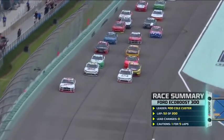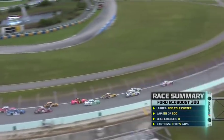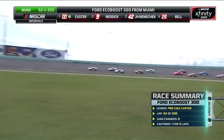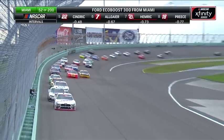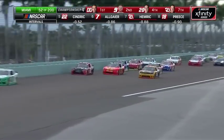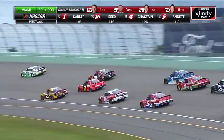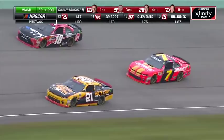Second start in a row that the 00 really got a nice launch out of that outside line. Christopher Bell in the 20, that yellow number 20, is 4th, as we see a big run by John Hunter Nemechek. He goes by Tyler Reddick on the inside, and now 3 wide for position behind them, as you see Hemric in the 21 trying to get by the 7 and the 18 on the bottom of the racetrack on those fresh Goodyear tires.